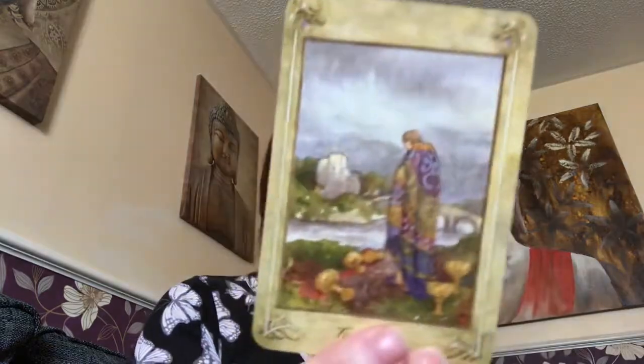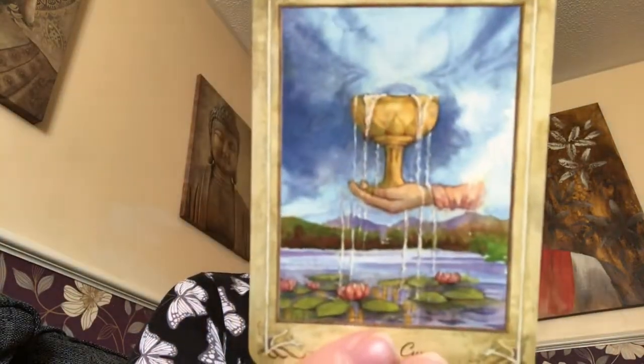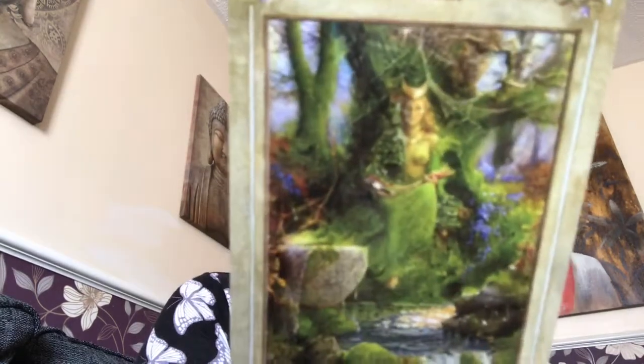I only got this a couple of months ago, I think now, just before my eyes started playing up, and I haven't really had a chance to work with it. So I'm really looking forward to working with this. A lot of people I've seen who have this have actually taken the borders off, and I can understand why they've done that, because I do think it will make the images pop. I can see why people would do that.